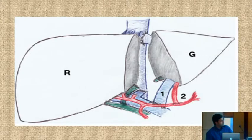This is the picture. You can see that the vessels are anastomosed. This is the 2-3 graft taken from a donor, and this is anastomosed end to side. The vessels are anastomosed end to side with the main vessel, so that in the delayed total hepatectomy, you won't injure the system. You won't injure this part of the liver which is transplanted.